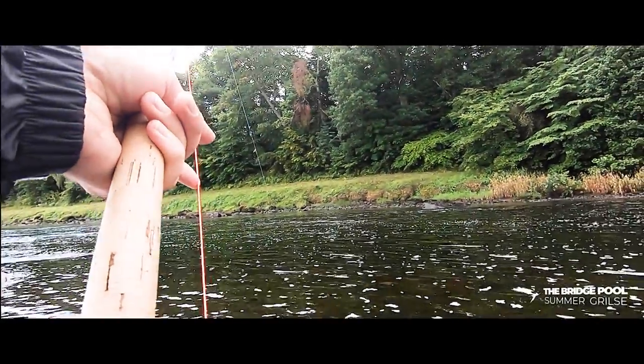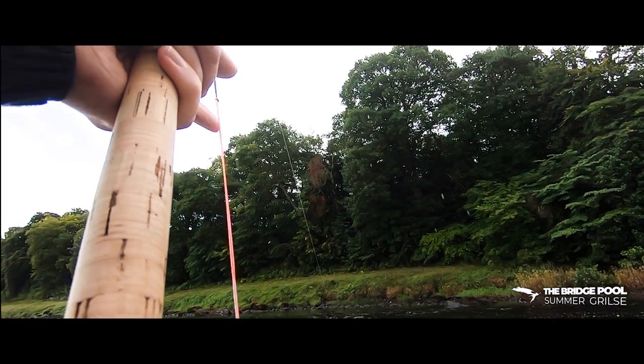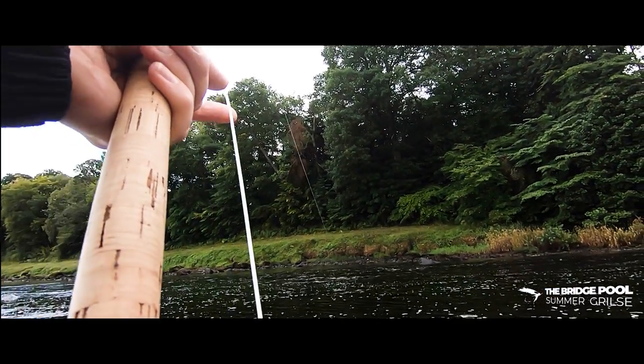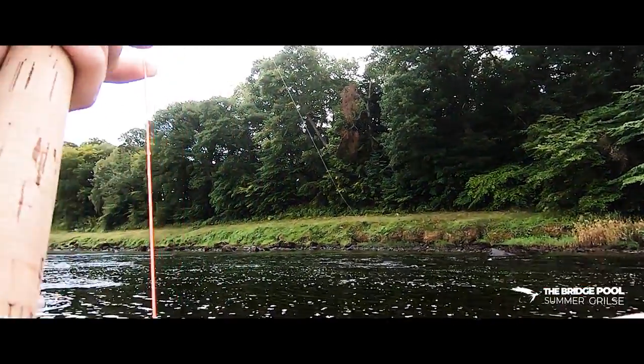I know there will be more fish in there, so I'm going to fight this one quite hard to keep it away from its lie and stop it spooking the others. It's a strong grilse, and it's twisting and turning like they always do. This is why I think a lot of the time grilse are lost.